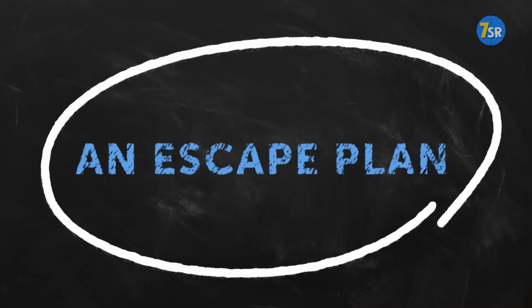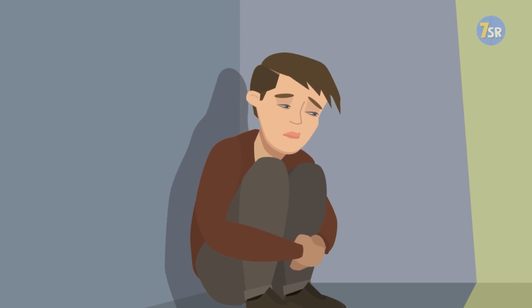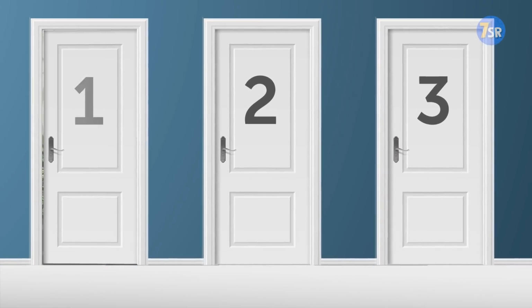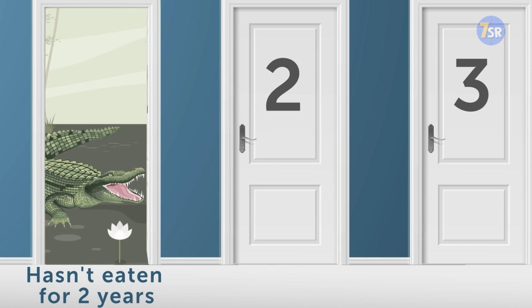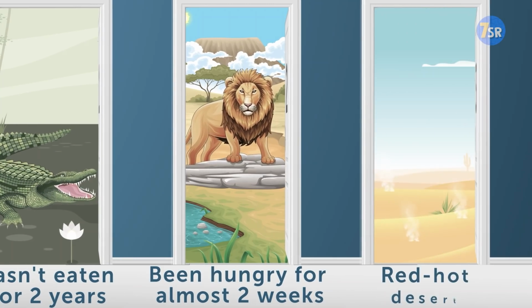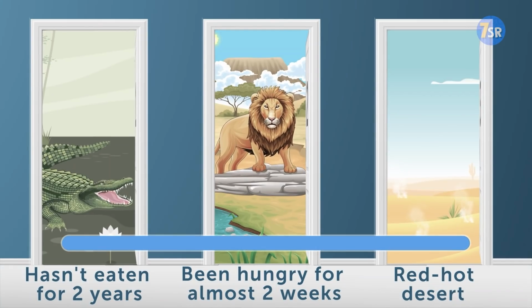An escape plan. You're locked in a room. Again? You really should be more careful. And guess what? Yes, one of 3 doors is your escape route. Behind the first door, there's a crocodile that hasn't eaten for 2 years. The second door hides a lion that's been hungry for almost 2 weeks. And behind the third door, there's a red-hot desert. Which door leads to freedom?